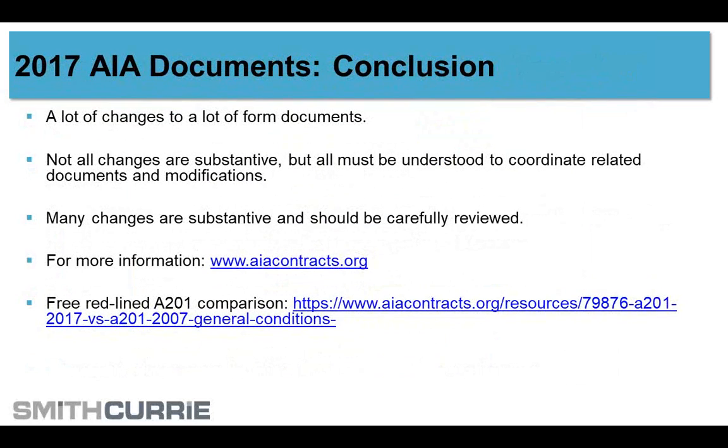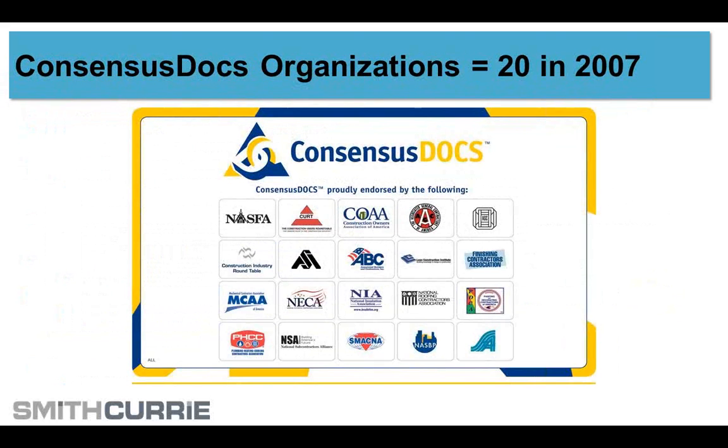Okay, I'm going backwards again. Okay, consensus docs. A lot of people think consensus docs and AGC are sort of synonymous. I do a lot with AGC, as Doug mentioned in my intro, but for the subs in the group, I'll also tell you that I serve as general counsel for the Georgia Mechanical Contractors. I'm active in the Atlanta Electrical Contractors Association. So I represent subs, generals, and owners, but I have done a lot throughout my career with AGC. AGC and consensus docs are closely related, but not synonymous.